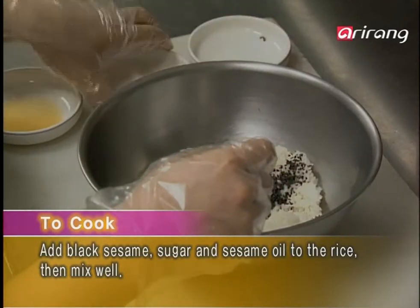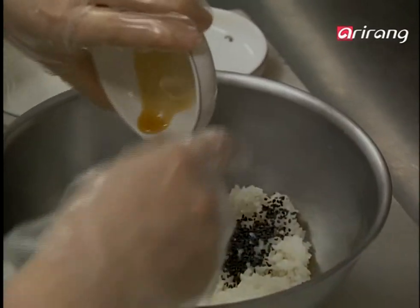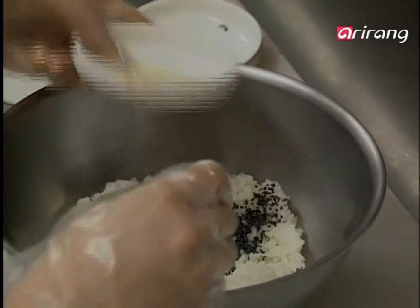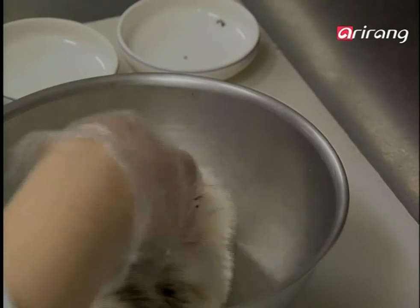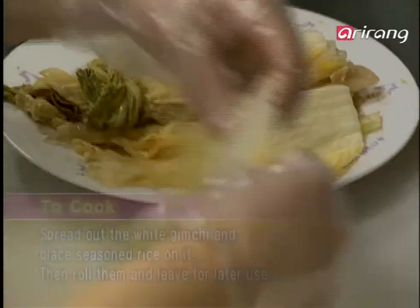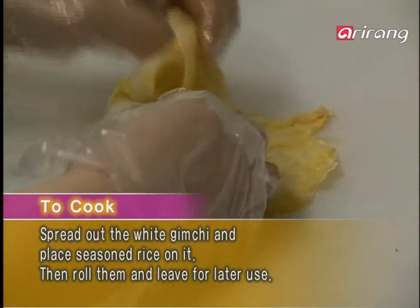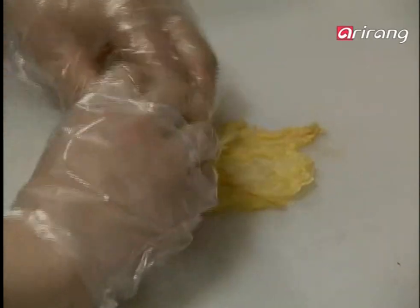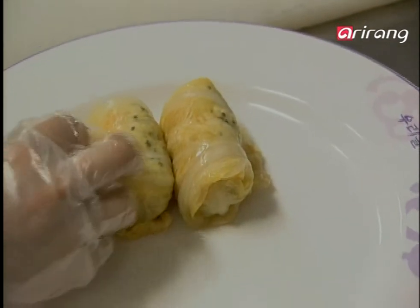Let's make sambap. Add black sesame and sesame oil to the rice cook crisply and mix evenly. Use your hands to mix the ingredients well. Now let's not forget the main ingredient, kimchi. Spread white kimchi and put some rice on it and roll it. White kimchi, which is not seasoned with hot pepper powder, should be used.